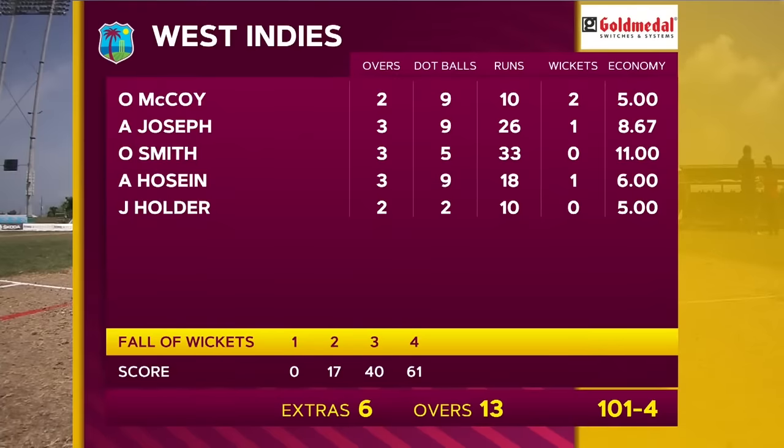Let's go, gentlemen. Let's not make it a quick three. Rovman Powell was wayward. He sprayed the ball in different directions, his lengths inconsistent. Very different to Obed McCoy, who was the pick of the bowlers so far. Very accurate with his ability to bowl across the right-handers. Striking with two wickets, setting the tone for his partner with the new bowler, Alzarri Joseph. A lot better with his bowling in this second match. Seen as economical as ever.